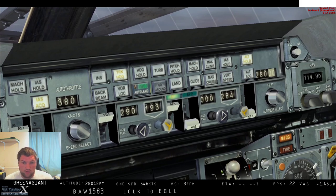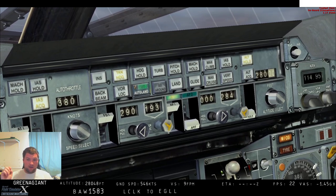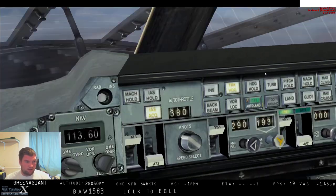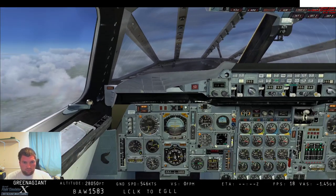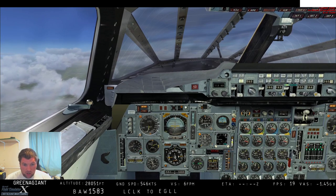It's just too much workload. If there was a way of doing shared cockpit, where someone else could fly this and I would do all the fuel stuff, that's fine. But that is a full-time job, doing the fuel stuff. In order to achieve all of that, I had to reduce our altitude down to flight level 280, as you'll have seen at the bottom of your screen anyway. So, yeah, 120-ish miles from Dover.